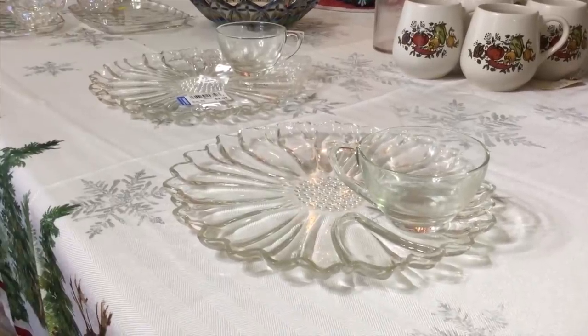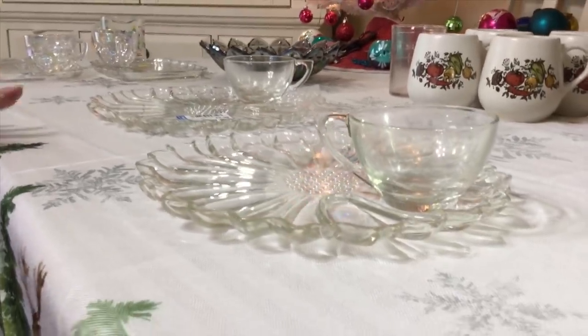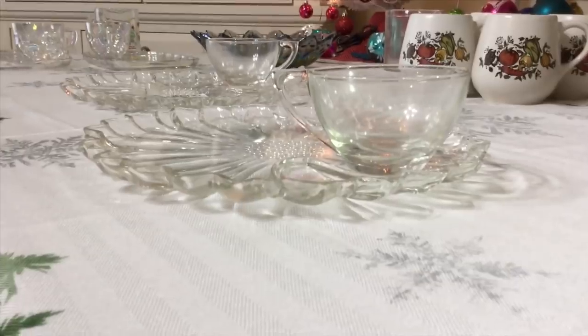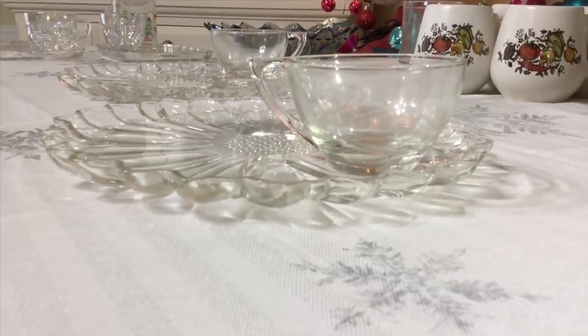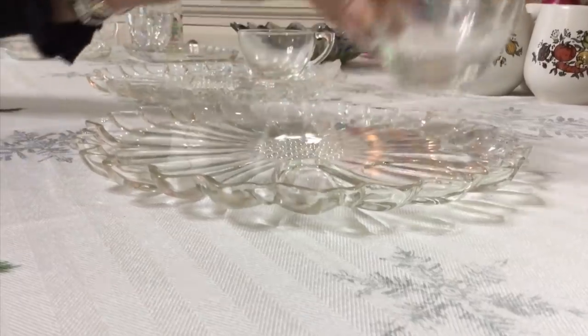Blue was the color of the day at Goodwill, and I picked up these two gorgeous Hazel Atlas Daisy Claire luncheon or snack plates. I paid $4 for both sets. They're 1950s. And I want to show you the back here.